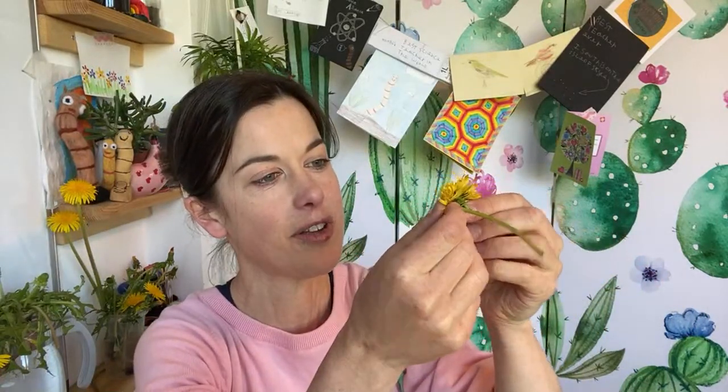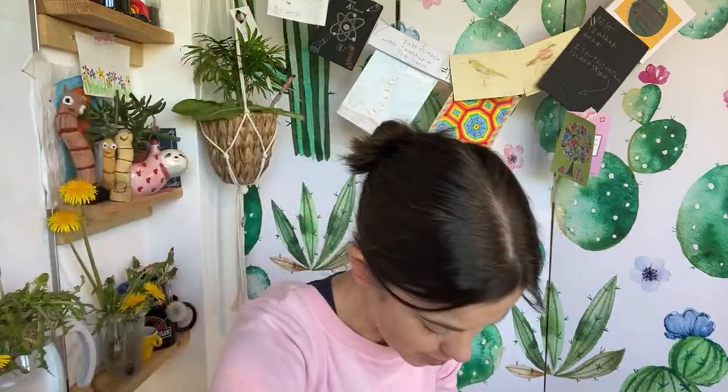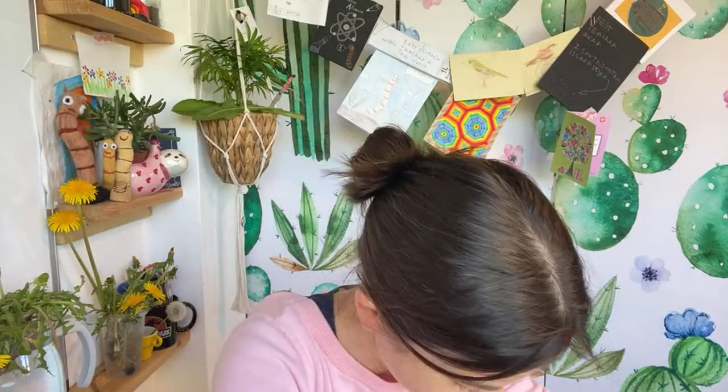So if you've got a dandelion flower with you, or what you thought was a flower, can you just pull it open and let's have a look. You would think it's a petal, it's not actually a petal, but if you gently pull on a petal, hopefully you'll end up with one floret. I'll put it down here and show you in close up. Oh, they're so cute. Okay, here we go. Behold my dandelion floret.